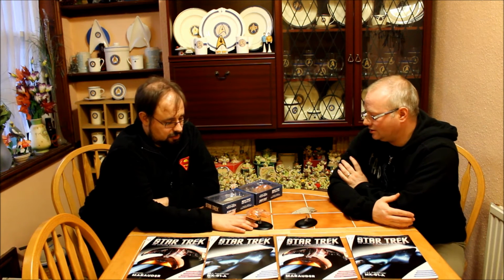Okay, well, the Ferengi Marauder, you know what, I'm going to give it an 8. Because it is a very good representation of the model version, especially from our last Outpost. It's not my particular favourite. The reason it didn't get a 9 is the fact that it's got the white spray wash on the back. Otherwise, it'd get a 9.